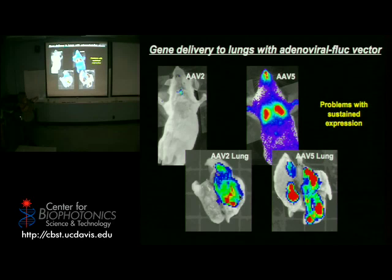And if you actually dissect this tissue out and dump some more luciferin on that lung, you'll see the little pockets of where the virus was actually able to deliver our gene. Because it's a good model system for thinking about what other kinds of genes we can introduce in this manner.